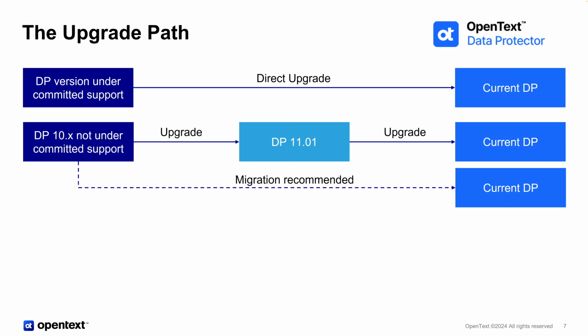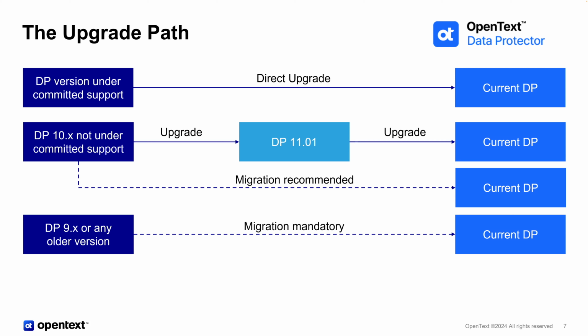Or you perform a migration. A migration means you install a new version of Data Protector on a separate system and migrate information from the previous to the new system. If you are on Data Protector version 9 or older, a migration is mandatory, bringing your systems to the most current version. This usually goes in line with platform operating systems upgrades, since you need to support increased capabilities and support statements. Information on the practitioner portal explains step-by-step procedures on how to handle and prepare for the migration.